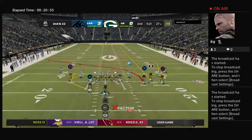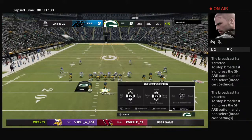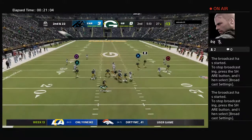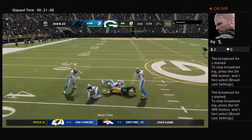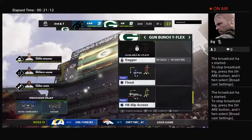A lot of ground to cover. 2nd and 22. Another try after the 1st down sack. Rodgers open here. Adam Thielen. They get 14 back, but it leads now to a 3rd down.